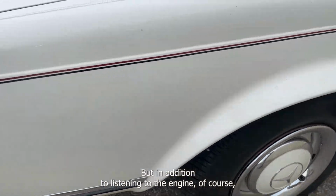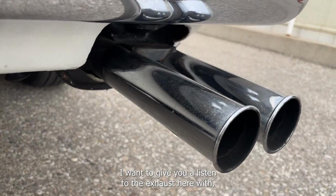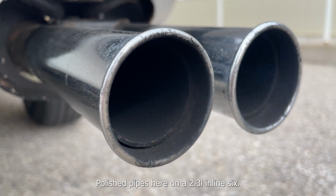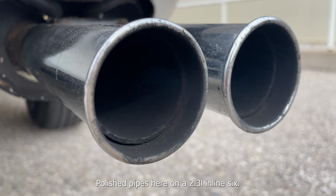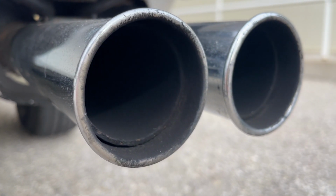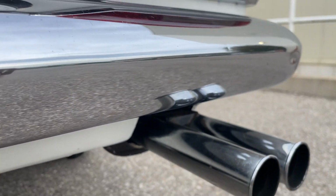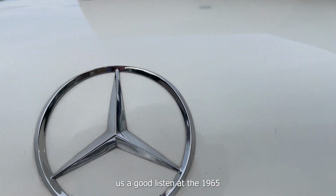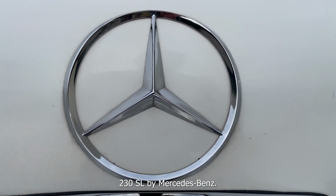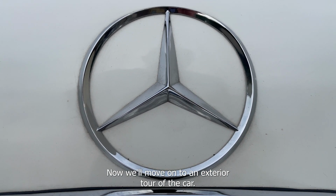But in addition to listening to the engine, of course, I want to give you a listen to the exhaust here. Twin polished pipes here on the 2.3 liter inline six. So here, let's have a listen. Okay, so I think that gives us a good listen at the 1965 230SL by Mercedes-Benz. Now we'll move on to an exterior tour of the car.